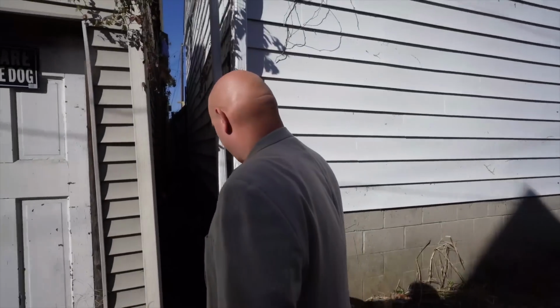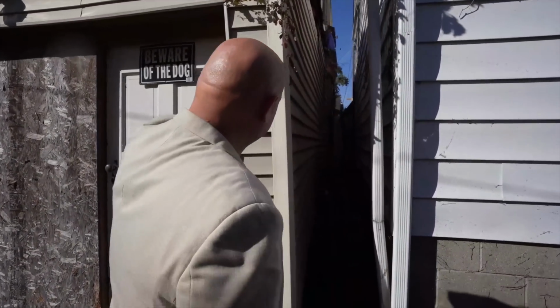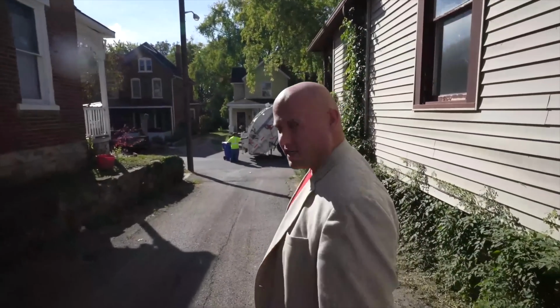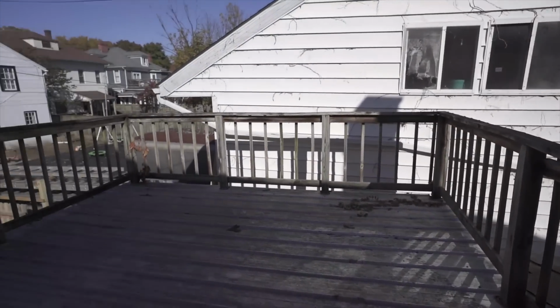Oh, they cleaned up the area in between these two. That back wall is still bowed out, which is really disappointing. Looks like there's clothes up there. That's weird. This is one of my favorite houses because we're building a deck from the 2nd story down to the ground floor. I'm really excited about seeing that today.